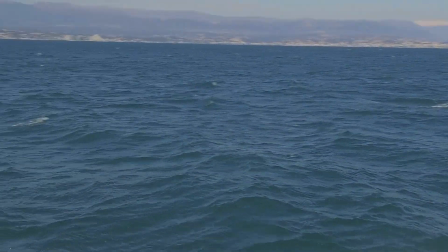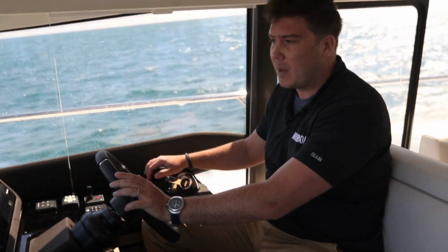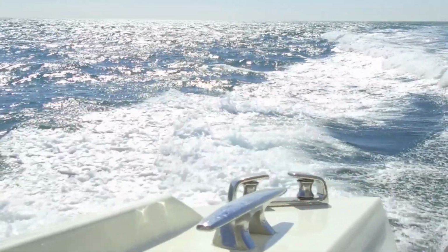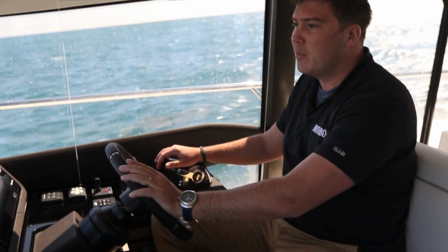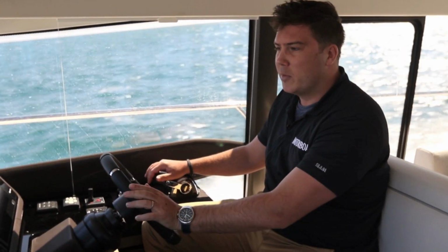Now this boat only has IPS 600 as its engine option, so you have two 435 horsepower diesels, which isn't a huge amount of horsepower for a boat of this size, so you really have to take quite a relaxed attitude to cruising on this boat. 20 to 22 knots is a sweet spot when it comes to fast cruising. Top speed, Prestige say, is 28 knots, but we haven't seen much more than 26 and a half today on a boat that hasn't got an enormous spec on it.